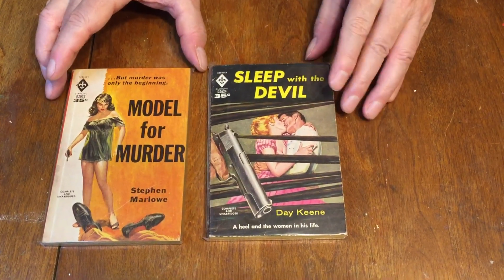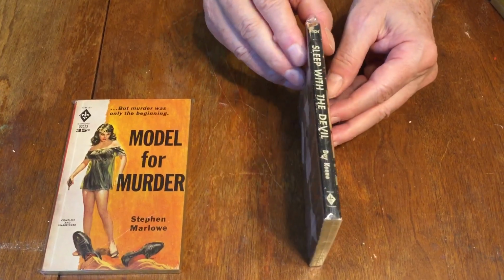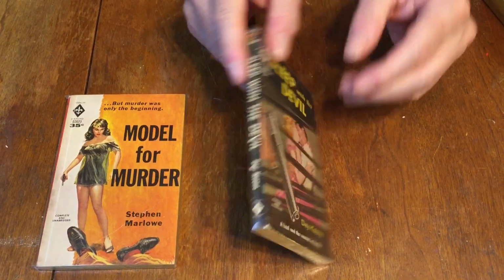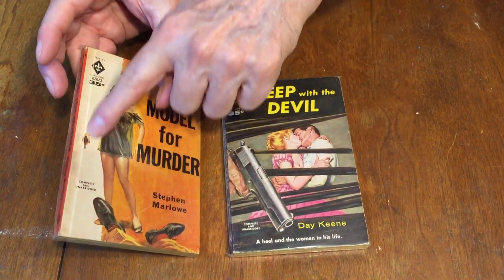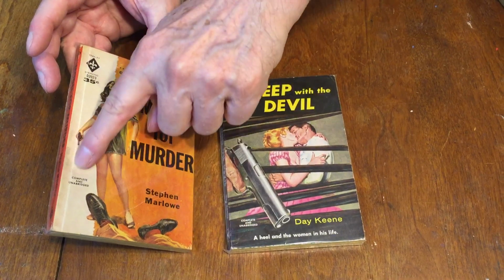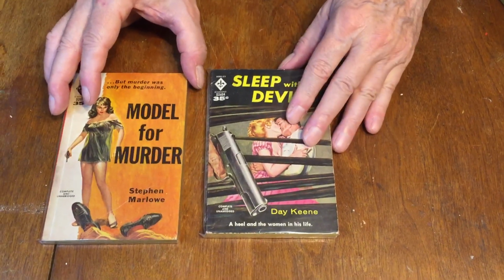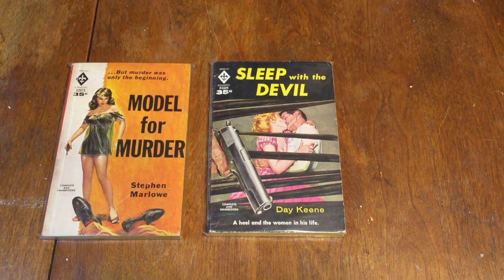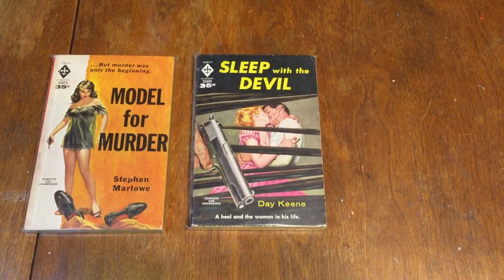My copies of some of these aren't mint. This is not a mint copy. Usually I have kind of a little worn spine slant on here, a little chip here, some wear. As you can see, this one has a reading crease at the spine. A lot of these you don't find around that often, especially in nice shape. They're collected, they're read, and some of them are read to death.